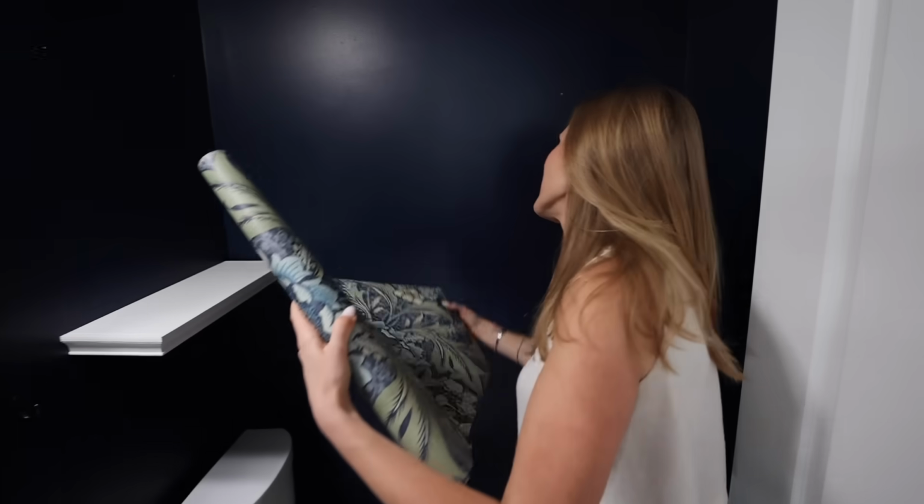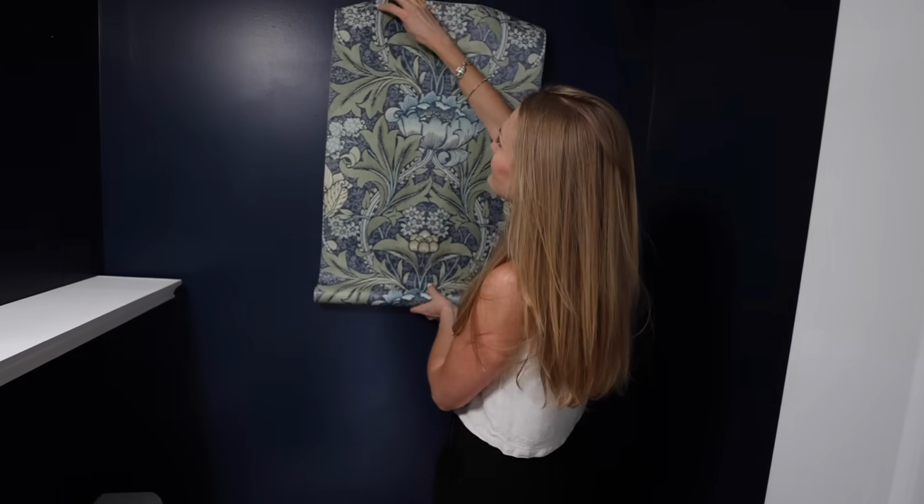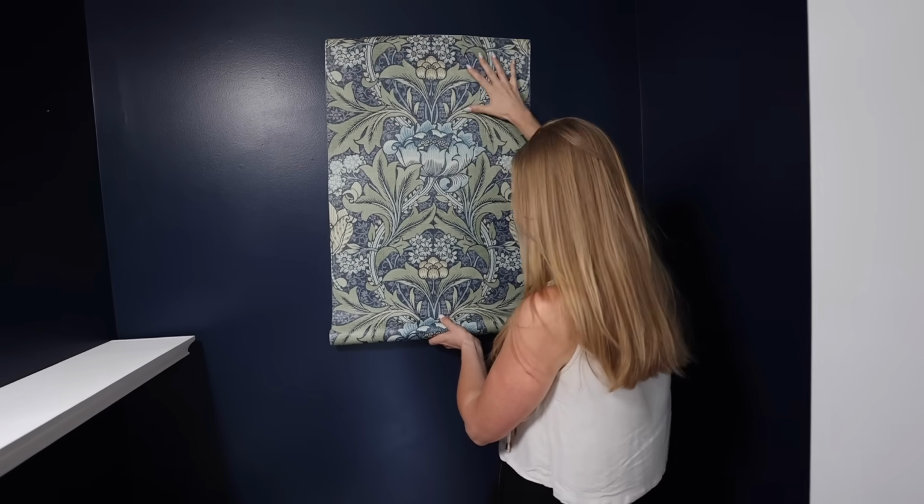I'm gonna share with you the first peel and stick wallpaper. I got this off of Amazon and it was really affordable. And I love this. Oh my goodness. Like, I think this is gonna add such drama and intrigue to this space.